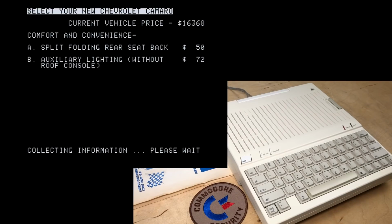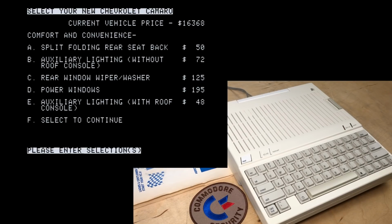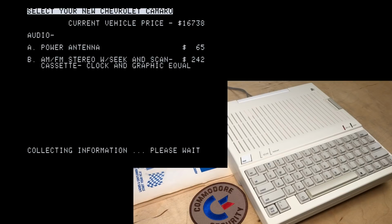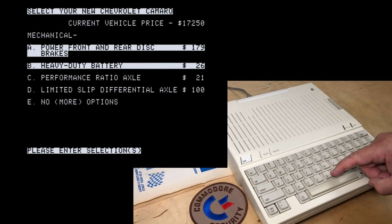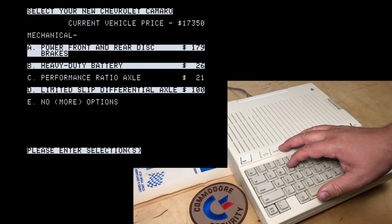Split folding rear seat back. Auxiliary lighting without roof console. Rear window wiper washer. Power windows. Wow. Well, I definitely want those ones. The power antenna. And what's the best stereo I can put in there? Power front and rear disc brakes, heavy duty battery. The limited slip. Good for winter driving, isn't it? No more options. All right.